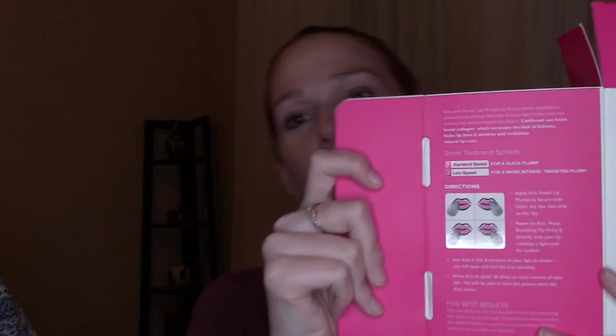Okay, so in this, there's a lot of wasteful packaging, as you can see here. And then they give you the little thing here. They have a standard speed for quick plump and a low speed for targeted plumping, as you can see. They give you a little cord that does not have an actual plug, but it goes into a USB port. A lot of people complained about this. For me, it's not a big deal because we have a lot of USB plugs in our house. So that is your charging cord.